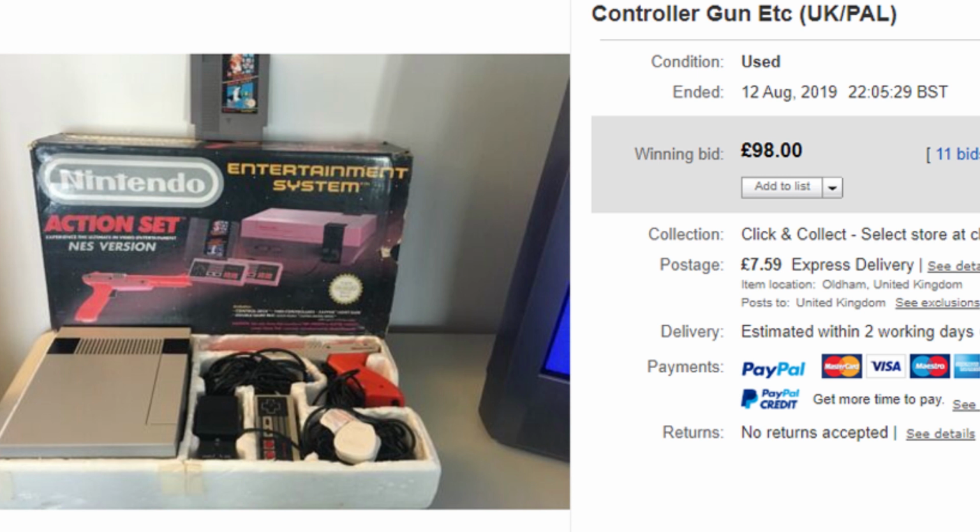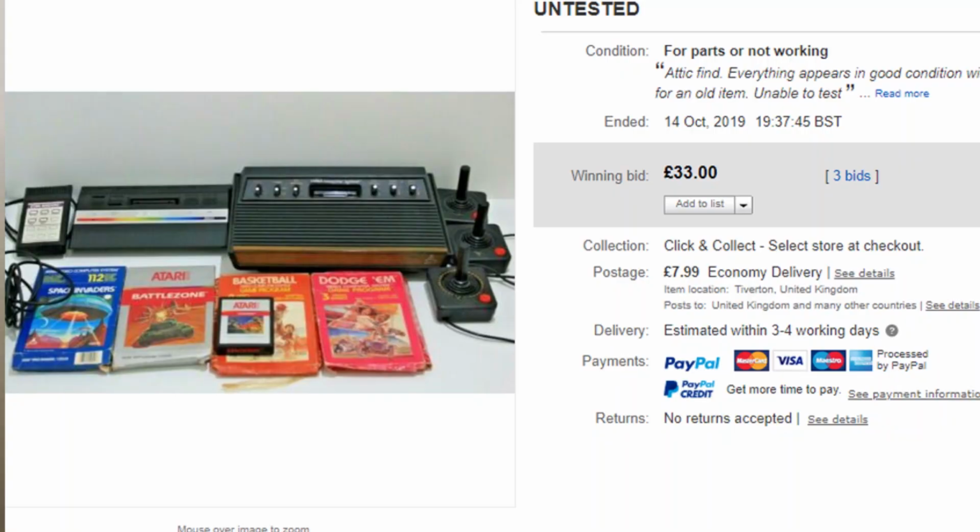So he bought an NES with the light gun, which I think is about 100 quid. Yep, boxed, in a banging box. It's a really good condition box. Everything was in it. He got an Atari 2600 with loads of games. One of them was boxed. It was Ghostbusters. I'm not sure if any of the games were worth that much alone. Pretty sure the Atari 2600 goes for about 30 quid.